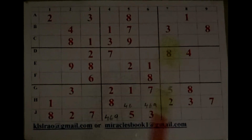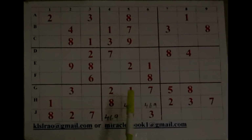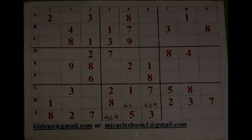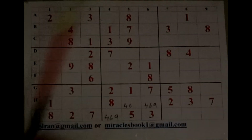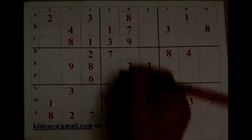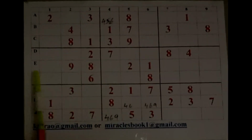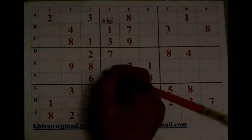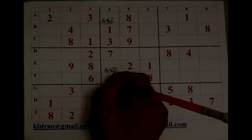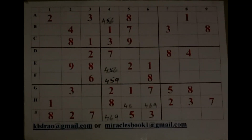Okay, and then let us fill up this column. It has four vacancies now. The four numbers required are, one is there, two is there, three is there, so 4, 5, 6, 9 are required. Here, only 9 is visible, therefore 4, 5, and 6 have to be filled there. Here also, just 9 is there, 4, 5, 6. Here 6 is there, so 4, 5, 9.